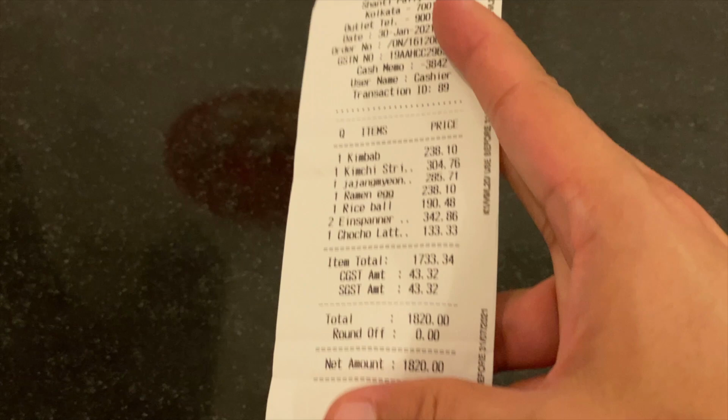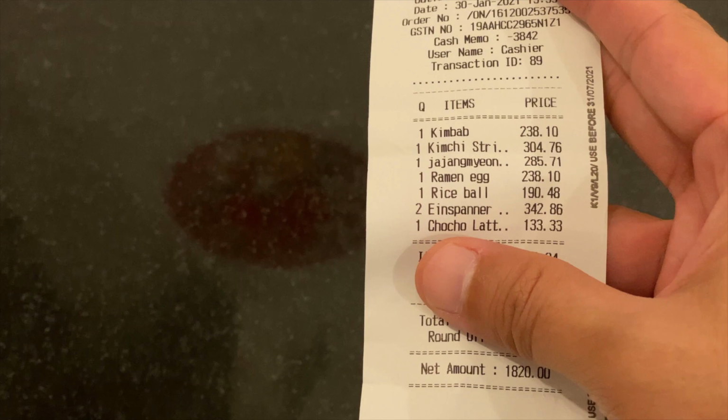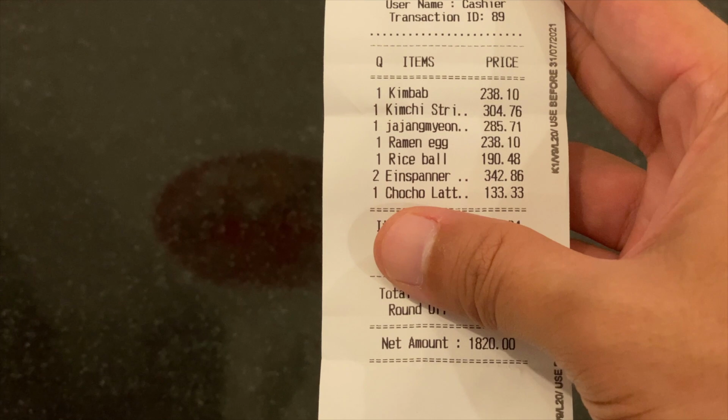Beautiful. Excellent. And we wanted to finally share the copy of the bill as well, just to show you how much this whole experience really cost us. Now, as you can see, we ordered one kimbap, which was 238 rupees, one kimchi fried rice, I believe, and there was the black bean noodles, the ramen, the rice ball, two Einspanners, and the hot chocolate. And all of this cost us just 1820 rupees.